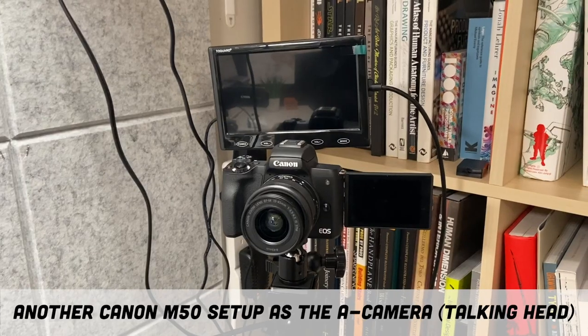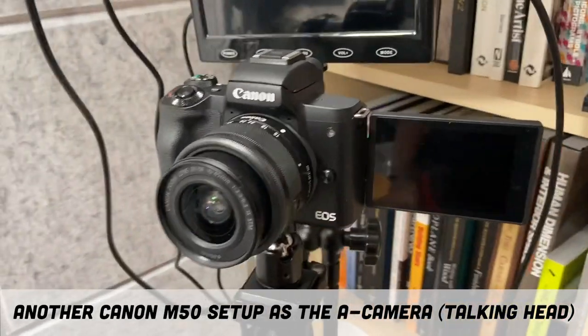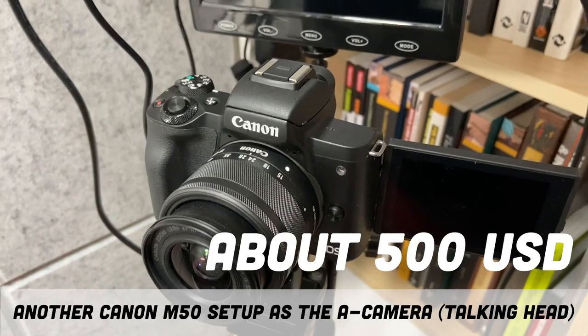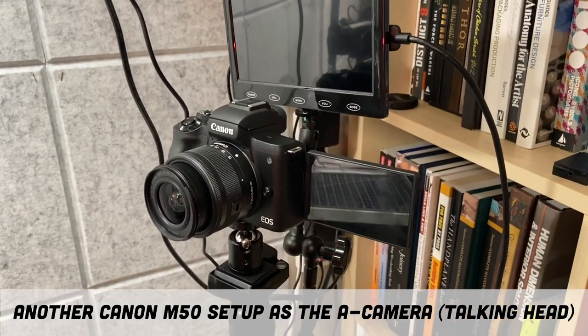So let's talk about the A camera and the setup in front of me when I'm recording a video. So when you see the talking head on screen, or I turn and look at you guys, this is the camera I'm looking at. This camera is a Canon EOS M50. It's pretty cheap. Well, relatively speaking cheap. It's about $500. You can get it cheaper if you get it refurbished. It's a pretty good camera. It has some drawbacks, limitations.